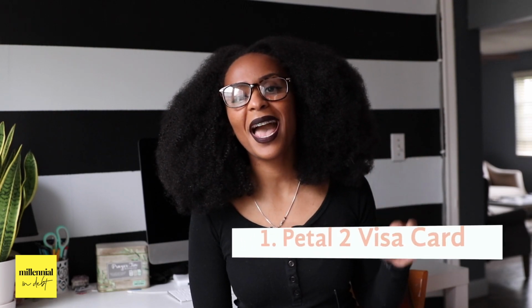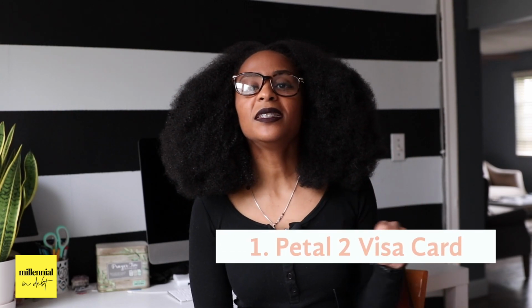All right, first up, we have the Pedal Cashback Visa card. This card is for people who have good credit, no credit, bad credit, because no credit history is required. There is no annual fee. There are no foreign transaction fees. The APR varies from 12.99 to 26.99% based off of credit worthiness.